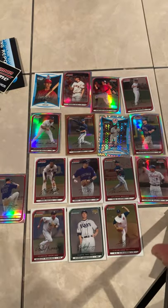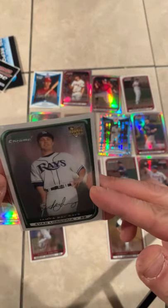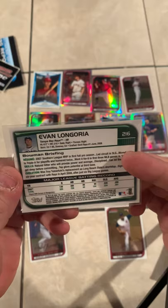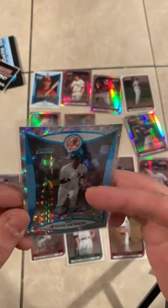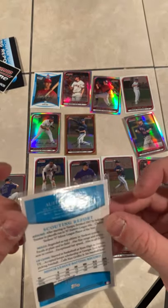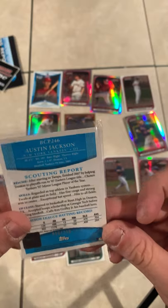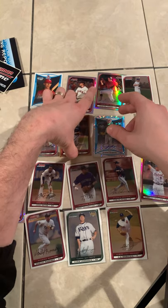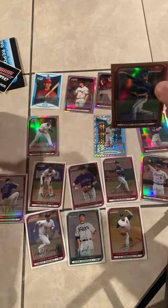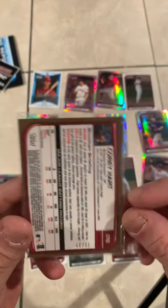So overall, not too bad. Was looking for and hoping to get my hands on the Longoria Bowman Chrome Rookie, which we did get. Nice condition, as would be expected out of a brand new box. And we got our hit, which was not a redemption, which is what I was hoping for. Austin Jackson, solid player, stuck around for a good while, and that's number 98 out of 250. And then our lowest number card, which I should probably put in a little penny sleeve as well, was this Corey Hart, which was numbered out of 50, a Corey Hart gold, number 40 out of 50. So overall, not too bad.